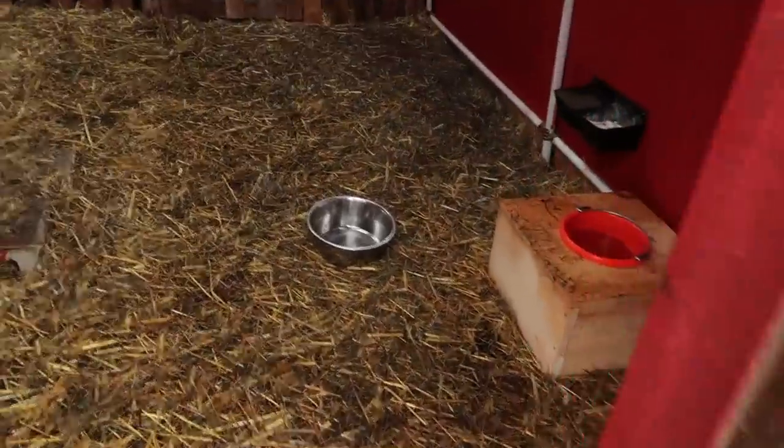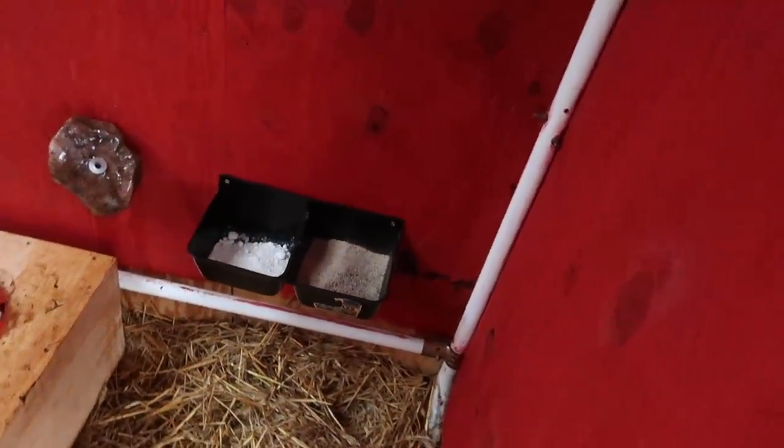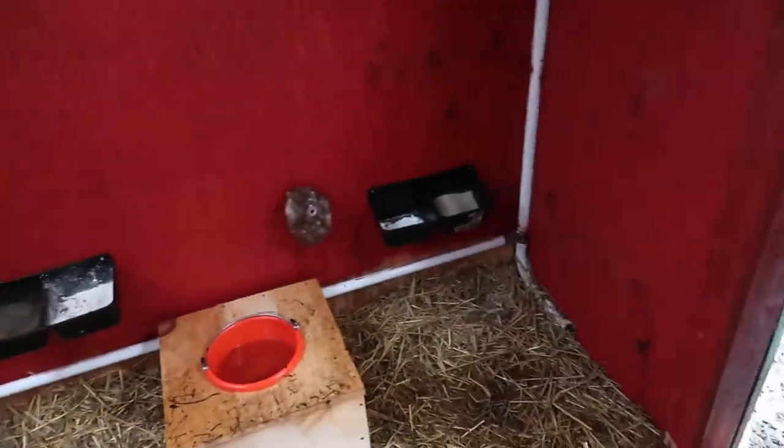They ate some of their goat mineral, and they ate a decent amount of the seaweed. They love the seaweed. I just filled up the seaweed and the goat minerals this morning. They were all out.